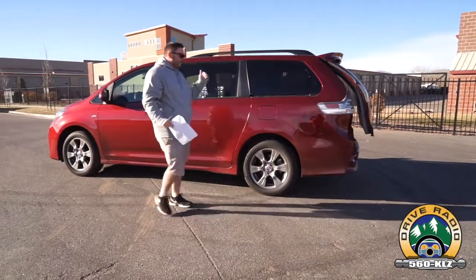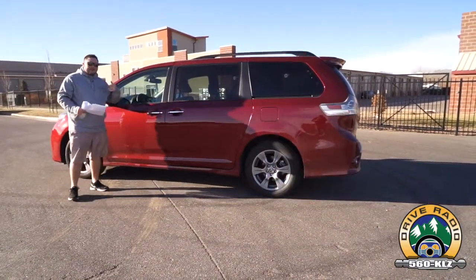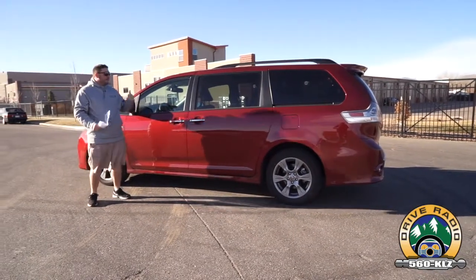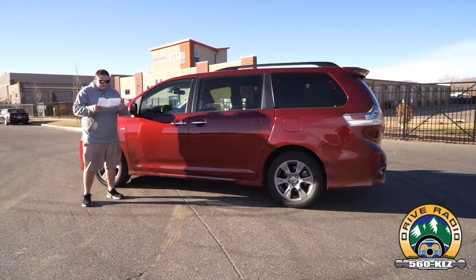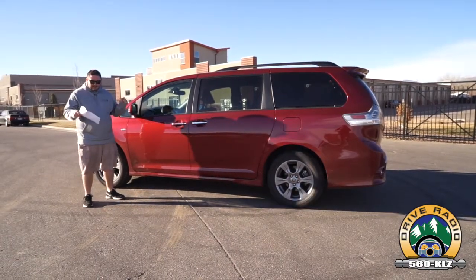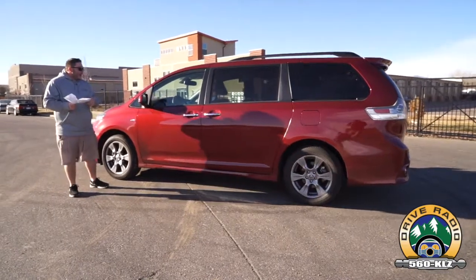Again, safety features, the rear entertainment system, the heated seats, which is great. You've got the all-wheel drive aspect, which is a great feature as well. You've got your cargo system up top. I love that. Fuel economy, 18 and 24 for an average of 20. We've actually been able to average right around 21.